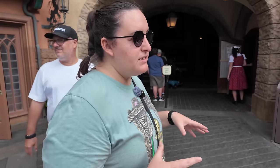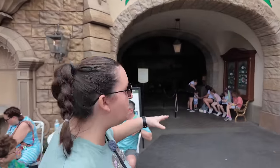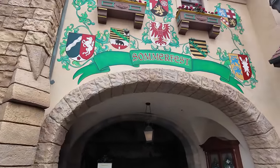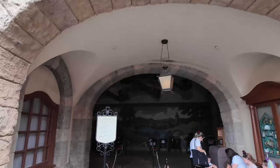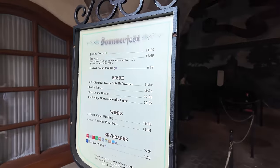For now, I want to talk about some of the other food offerings in the Germany Pavilion. And while from the looks of it, it doesn't look like the Germany Pavilion has that many things to eat or drink, there are a bunch of hidden places to eat and drink in this pavilion. One of them being the Summerfest right here, which is actually their quick service restaurant, kind of. They don't have a very big menu, which is why I feel like it's hidden in the back and not that many people talk about it.